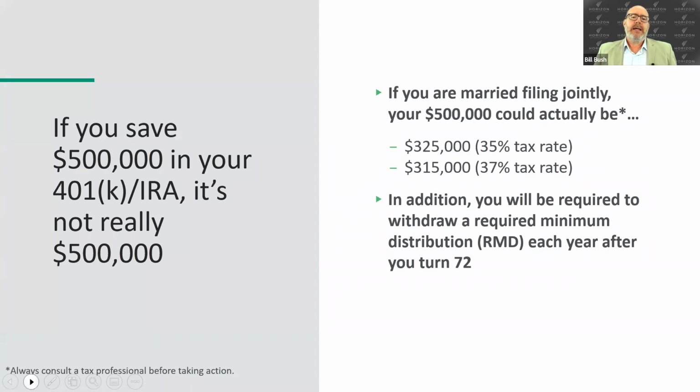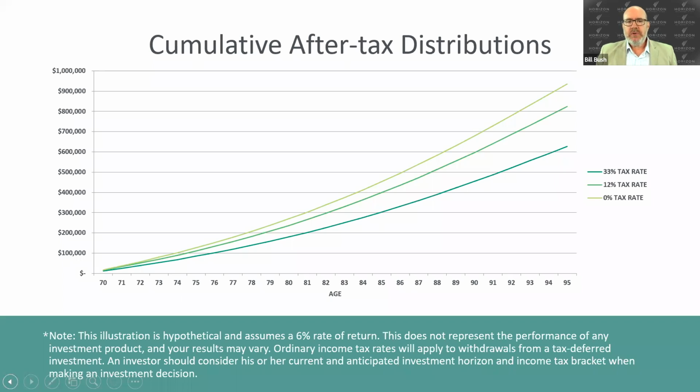Here's an example on this chart to show you the cumulative after-tax amounts you could expect to receive from a $500,000 IRA earning 6% per year, which is what they use here, at various tax rates. So the zero tax rate is on top, and obviously the lower your tax rate, the more you get to keep. Simple in theory, but certainly difficult in practice. And by the way, this presentation applies to both pre-retirees and retirees, so don't worry if you've already started your retirement. Tax planning is important throughout your whole retirement.